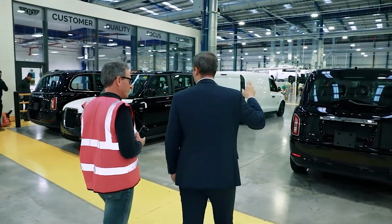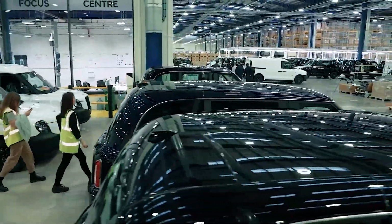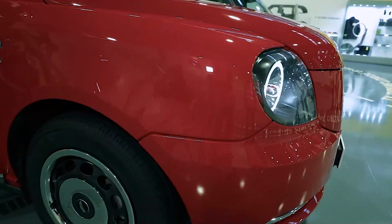LEVC are certainly a company that can quickly adapt to demand and supply issues. Now that the finished product has been thoroughly inspected for quality, let's take a look at what the vehicle has to offer.